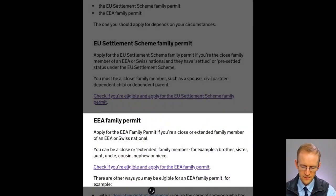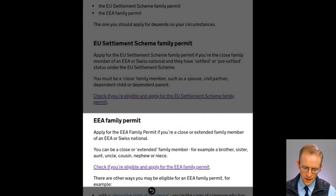So if it's for a direct family member, it's much better for you to go through the EU settlement scheme family permit regime. But if you have an unmarried partner, so someone who doesn't fall within the definition of close family member, then that's when you go for an EEA family permit. And it would still be better in that scenario, in my view, to first apply for pre-settled or settled status, i.e. if you're in the UK. And once you've done that, then you'd be applying for an EEA family permit for your unmarried partner.